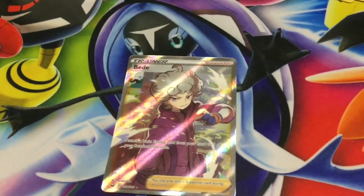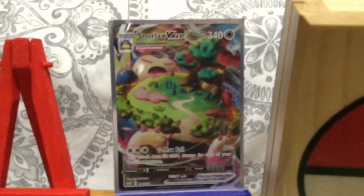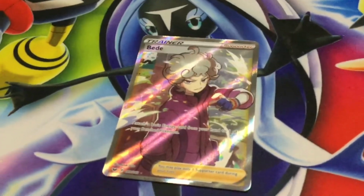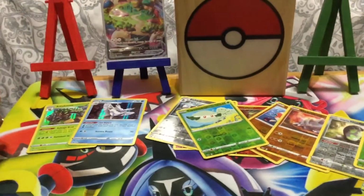Guys, the blue box was better than the red one. I like that beauty right there. That's it. I like that one. The blue box outbeat the red box. Gotta give it to them.